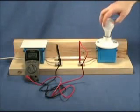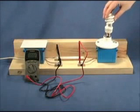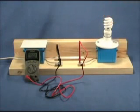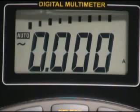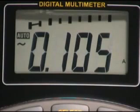Now we'll take out the incandescent bulb and put in a compact fluorescent that's sold as a replacement for the 60-watt incandescent bulb. When the compact fluorescent bulb is initially powered up, it measures in at 1/10 of an amp, but you'll see that over a few minutes it increases and settles in at 0.112 amps.